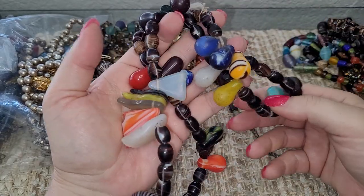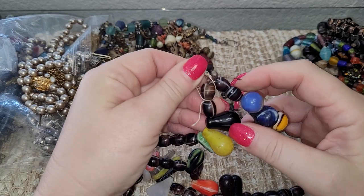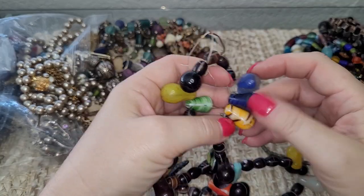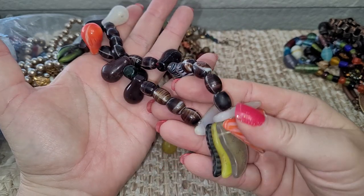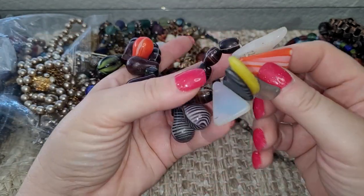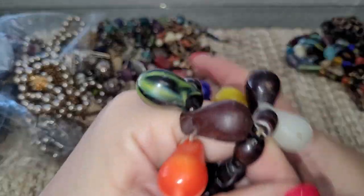And another one also seems to be like a string with glass beads right here, tied up together right here. They remind me a little bit of pears. They're all different color. They're beautiful. They're pretty heavy. And at the bottom, we have kind of these triangles and half moons or whatever you call it. They're all glass, pretty heavy.